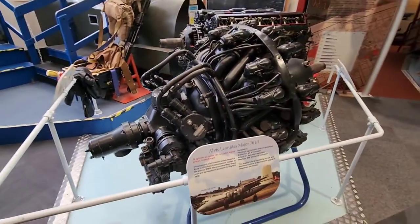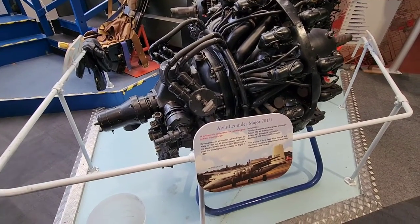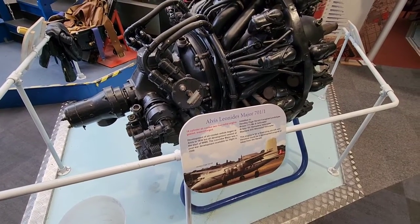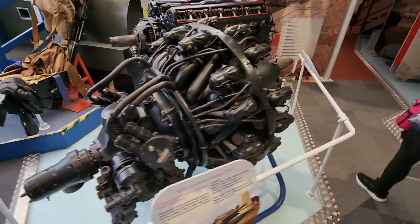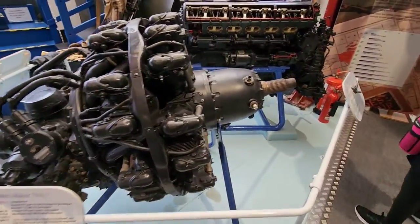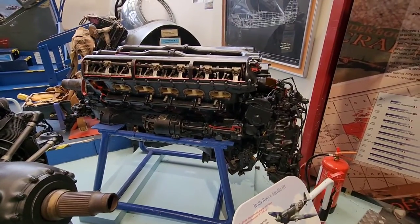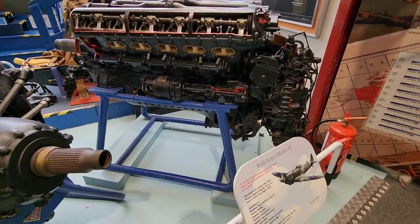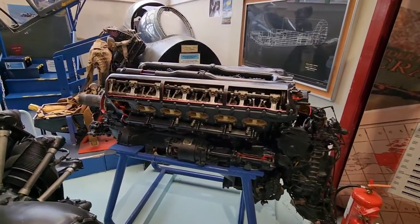Let's see, what's this one right here? Leonidas Major 701, 14-cylinder radial engine, supercharged. Rolls-Royce Merlin, the Spitfire's main power plant. 1030 horsepower. Think that'll fit under the hood of a car?